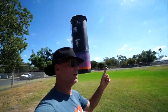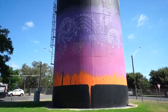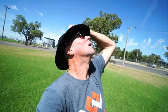Another day, another silo that's all painted up. So we're at Canamble, painted by the same artist who has a gallery back in Lightning Ridge. Beautiful. It's got stars and Major Mitchell galahs, Aboriginal artwork, and just traditional colours. That's awesome.